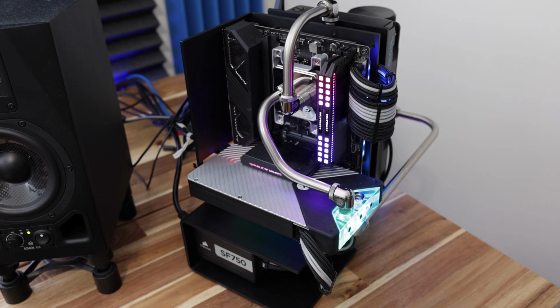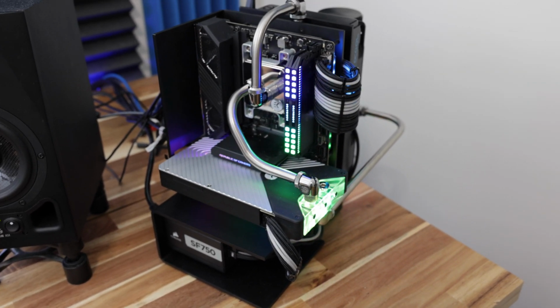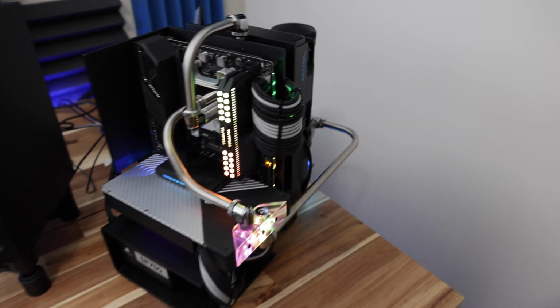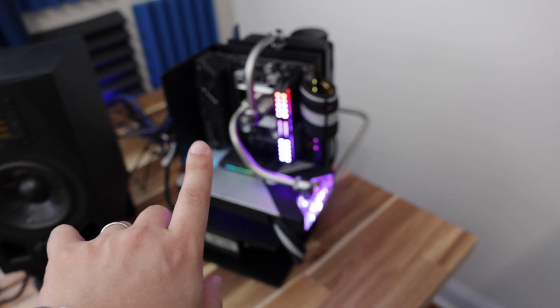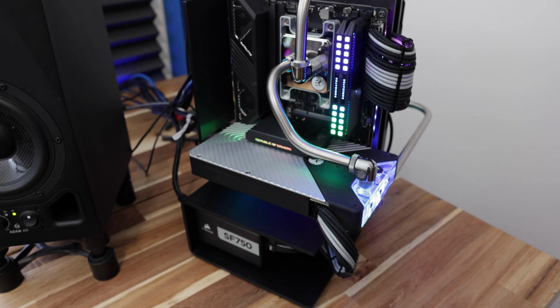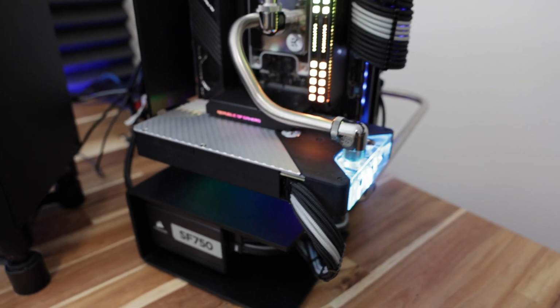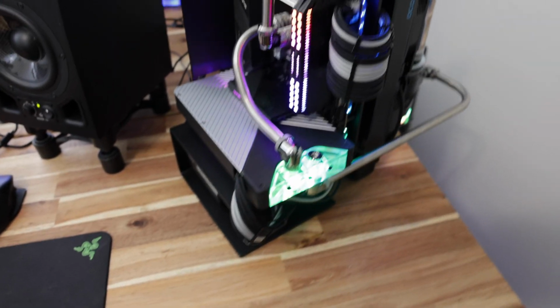Alright, this is a recent build of mine that I completed, I want to say a couple weeks back now, and for the most part it's good. This is a 5950X 16 core processor with a 3090 FE GPU in the EK full cover special edition water block.